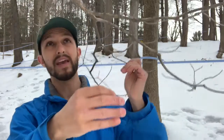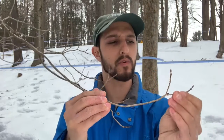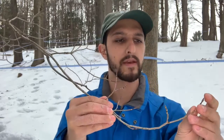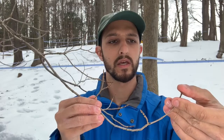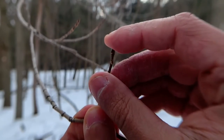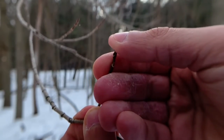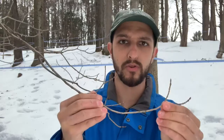Lastly, while we have the luxury of this branch, let's take a look at these buds. These are where the leaves will come out in the spring. If we gently, with our fingers, push down on the bud, ooh, that's really sharp. It feels almost like it would puncture my skin if I kept pushing. Ow. It's really sharp. So let's put all those clues together.